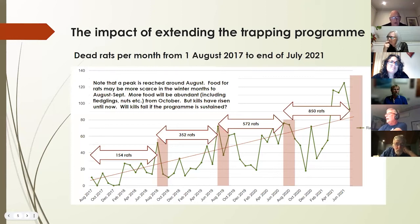That's largely because it seems like the rats eat whatever it is, there's plenty of nuts and other things that rats will have. But it's interesting that where we're getting a lot of hits is towards the end of the winter, when they're essentially perhaps running out of food, and so they're more likely to take bait and likely to take into traps.